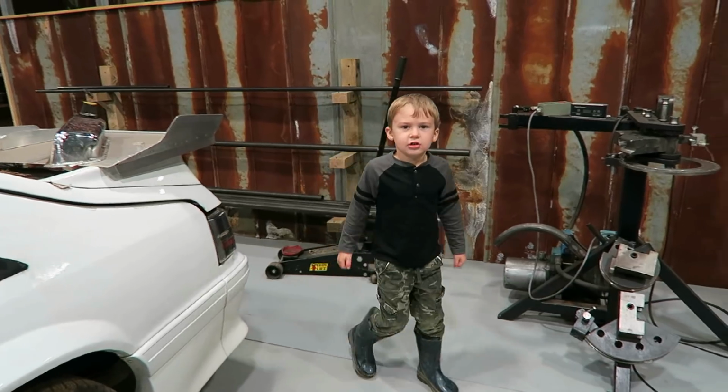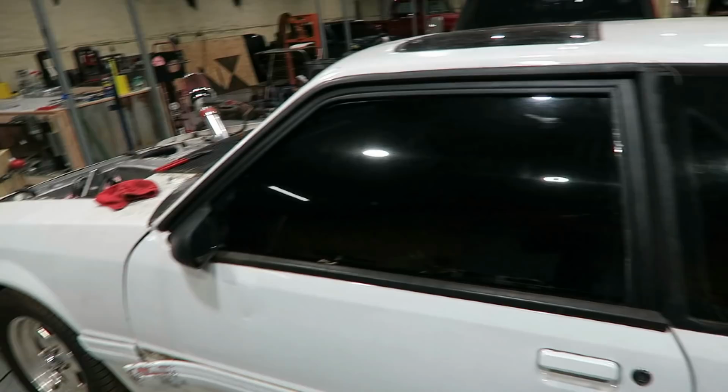Which one? This one. This one? Mm-hmm. We just pushed it in here with a tractor.